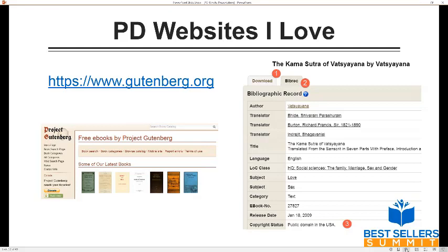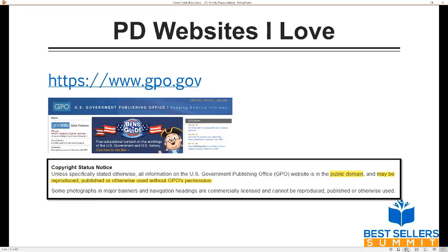All right, so let me show you a couple other places that I absolutely love to get public domain content. Here's another one, the GPO, or the Government Printing Office, okay? Lots of really great stuff here. By the way, you should absolutely asterisk this in your notes as well, because get this, U.S. federal government content, almost all of it, 99.99% of it, automatically goes into the public domain.